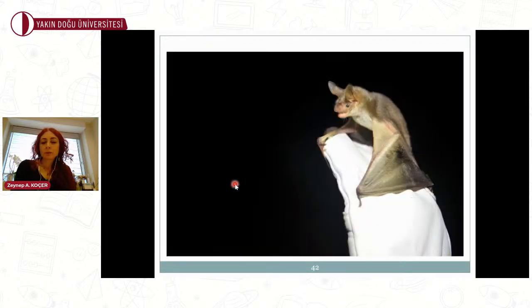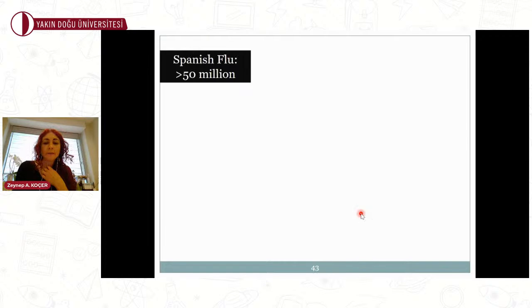And after we collect all the samples from different bat species, we leave them out in the world. They fly out and get their food and then go back to their cave.